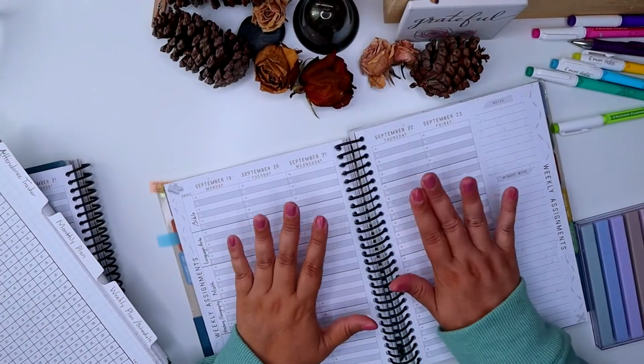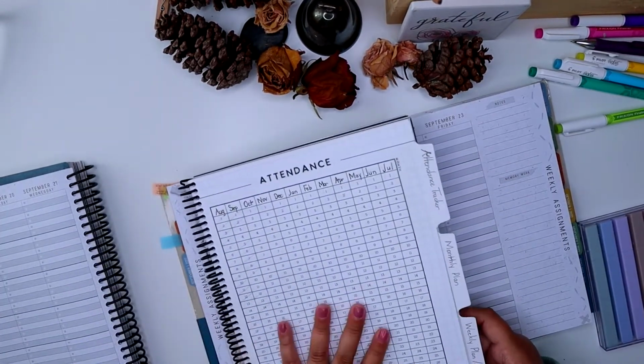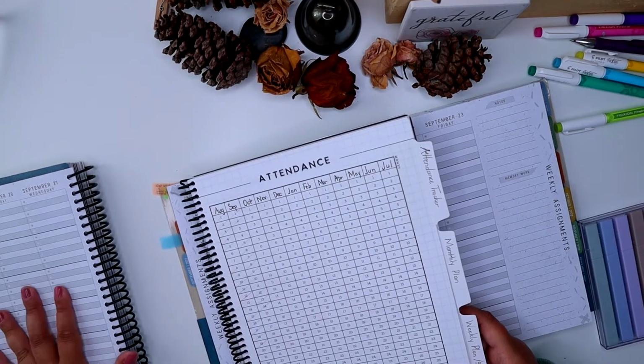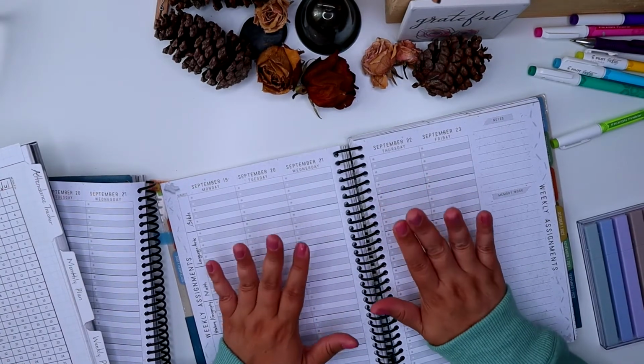Okay, so I would like to take you with me here. As I said, I have all the books and all the materials that I am going to be using to prepare for this week. So let's just start. Okay, you guys, so here I have the planner that I use in our car, and here I have the Minimalist planner that I use at home, and in here I have my kid's planner, and that's what I am going to be using right now.